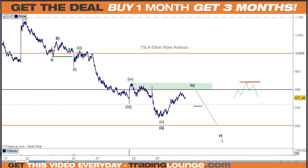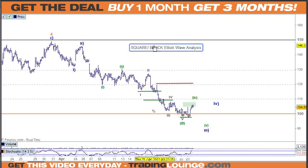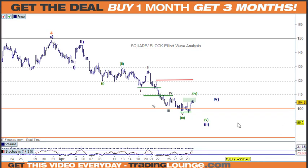Anyway, Tesla, so that's that. And Square, the block. Last time we spoke, we were looking for this little wave 4 rally here. So it's kind of come in, and we're going to short it in that box there again. And then we can look at wave 5 coming down through to here. It might come a little bit deeper, I'm not quite sure. It doesn't really matter where it comes to. Maybe it'll come to 90. Then we've got wave 4 here again.